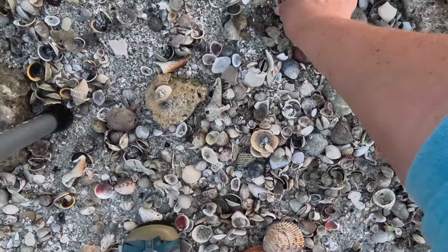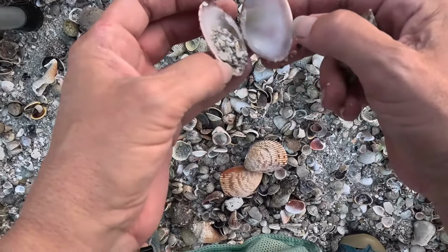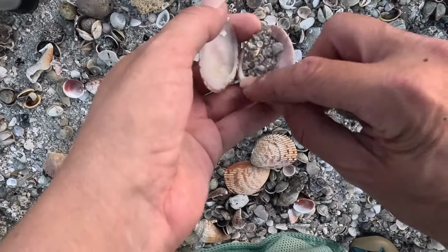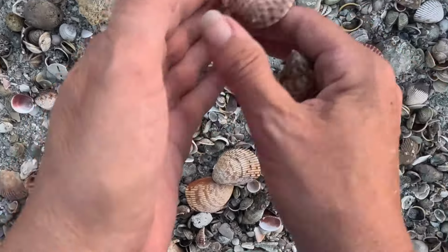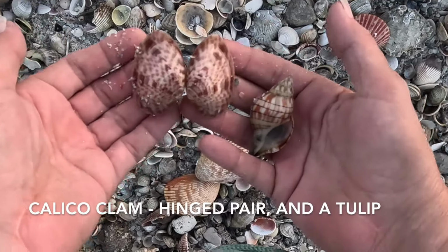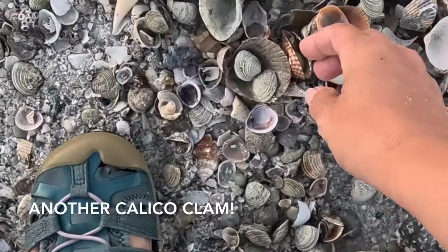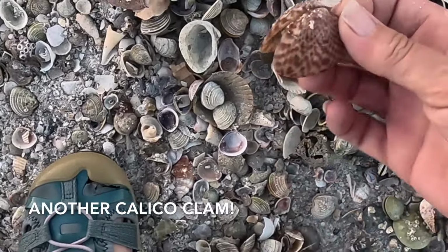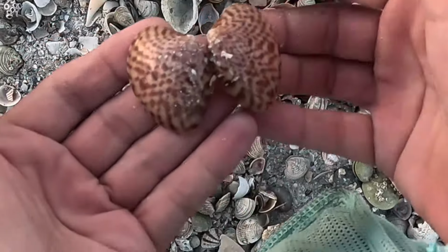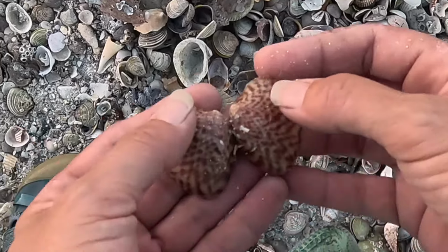Another tulip and another calico clam. But is he alive? No. I felt weight, but it's because it's full of sand. Another beautiful hinged calico clam. Man, that is pretty. That's a nice one. Another nice hinged calico clam here. That's a beauty too. Oh boy.